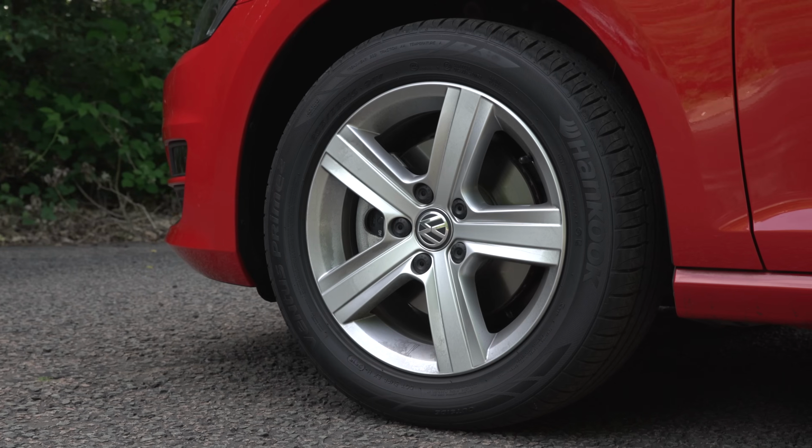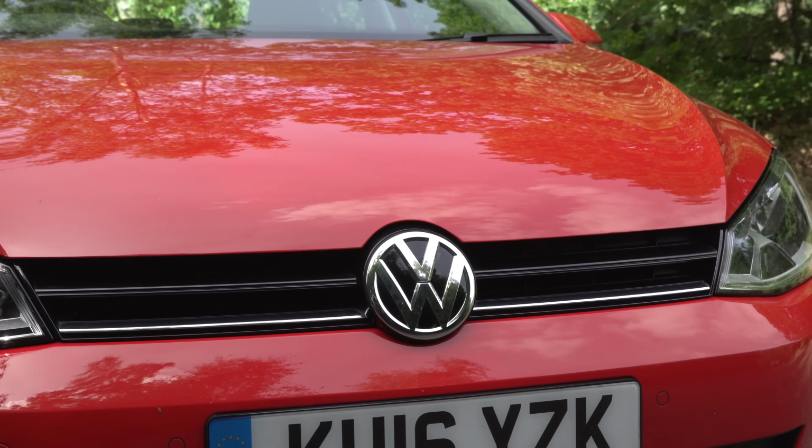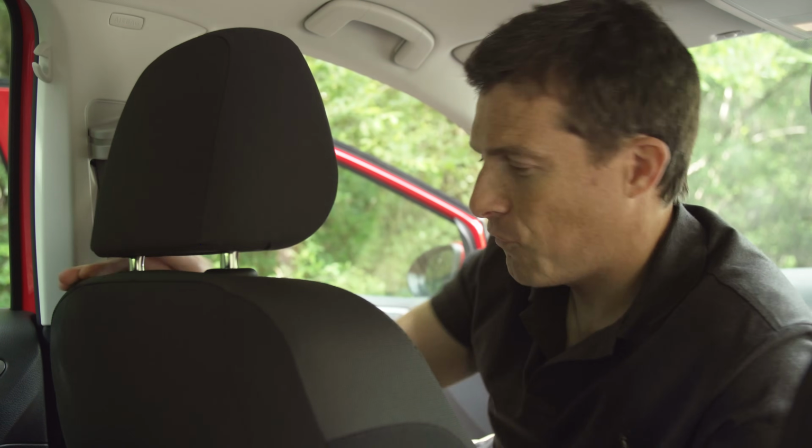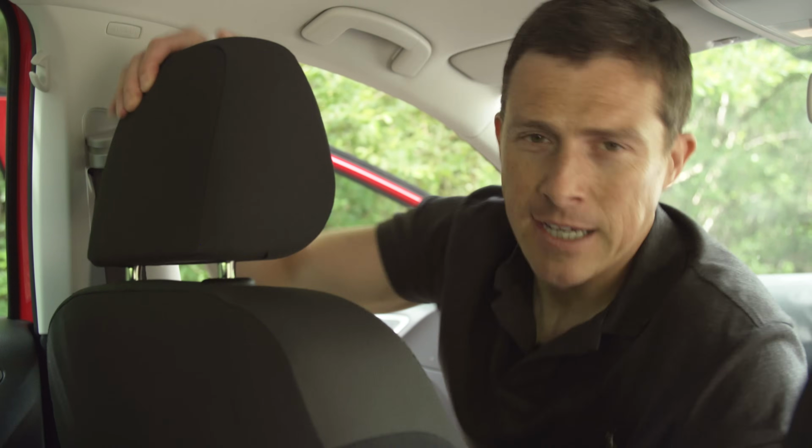However, you can forgive all these minor issues because there's plenty to like about the Golf. Here's 5 core features. You can get a front passenger seat which will fold down flat so you can carry longer items like surfboards, but this car, yeah, it doesn't have it.